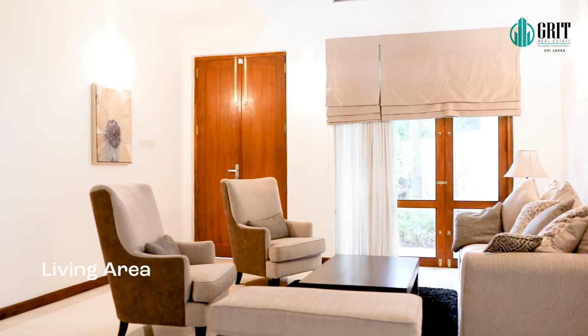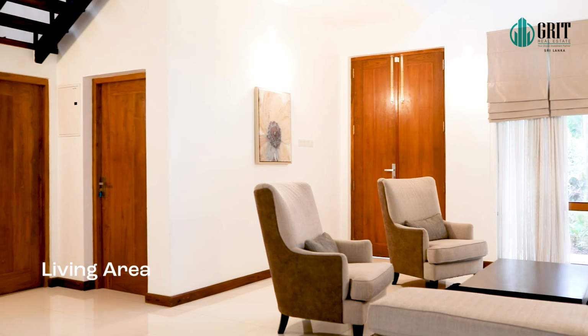Seated in the living area, which is adjoining the dining area that has an open pantry. The beauty of this house is its aesthetically pleasing color palette.